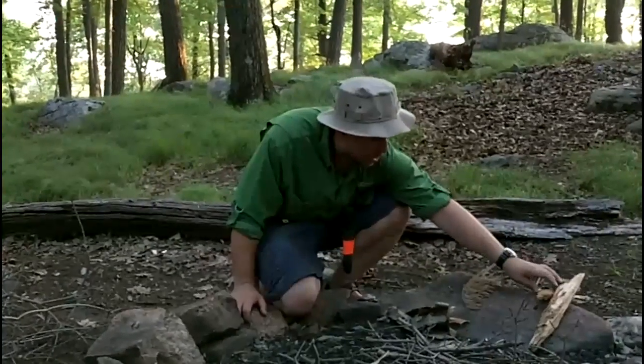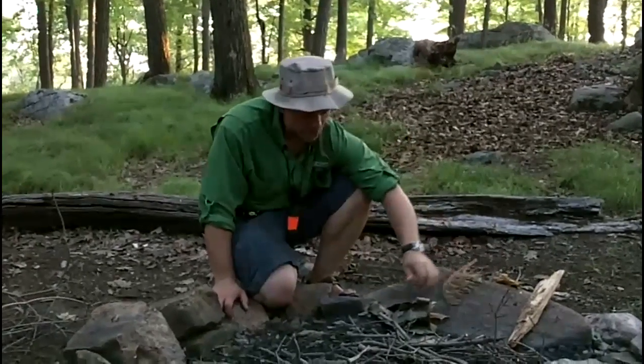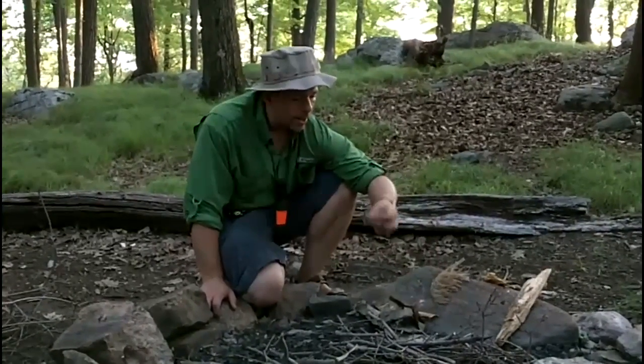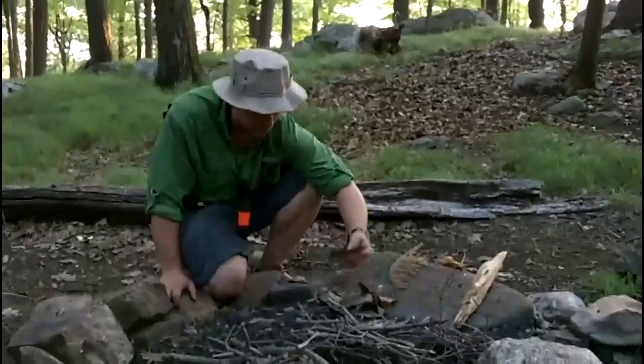We have some punky wood here, which is also good. This will take an ember, and then you can blow it into a flame. And something I always look for when I'm out walking around in the woods is birch bark. I found a dead limb laying on the ground, and this just comes off in sleeves, so I got a good bunch of this.